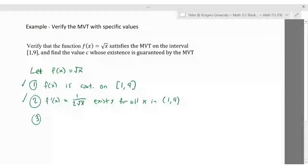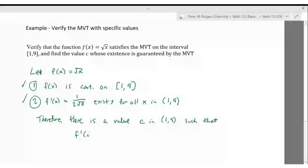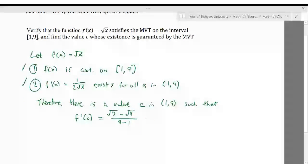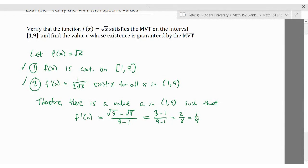And then we say, three, actually it's not a condition so much, therefore there is a value c in (1, 9) such that f prime of c is equal to the square root of 9 minus the square root of 1 over 9 minus 1. This is, of course, going to equal 3 minus 1 over 9 minus 1, which is 2 over 8, or 1/4. So there must be some place in the interval where the slope of the tangent line is 1/4.